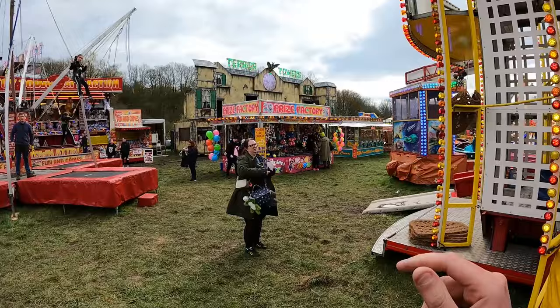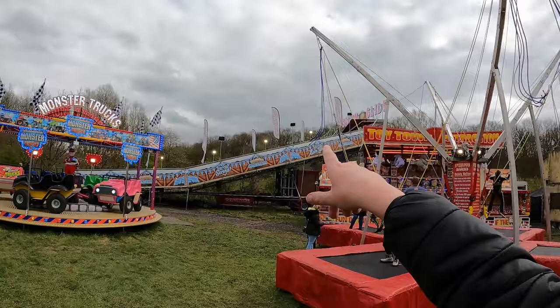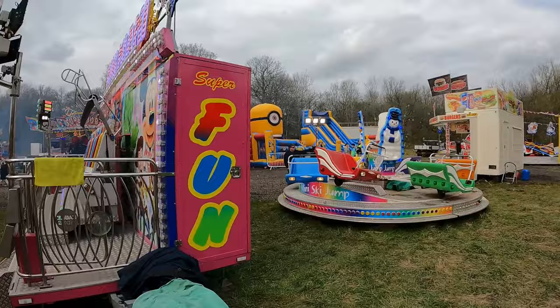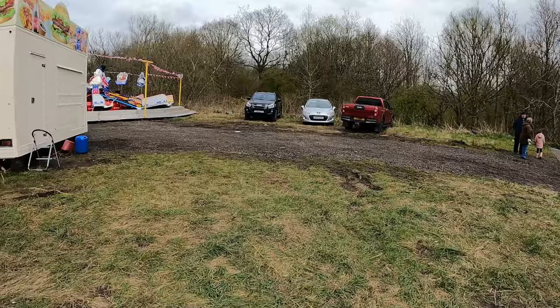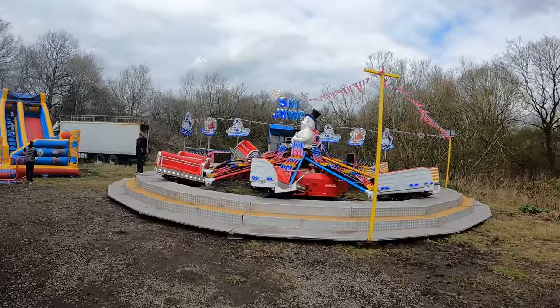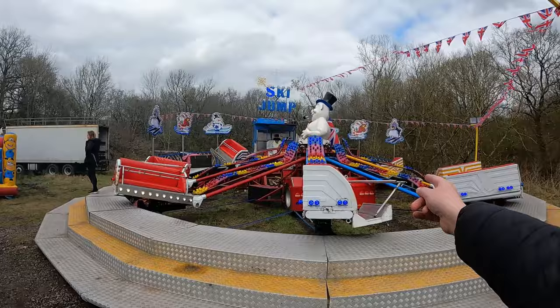I'll just briefly show you these round here. Bungee trampolines, game stalls, got the Bavarian snow slide there. Got the monster trucks. We got a little mini Miami there. Mini ski jumps. Speaking of mini ski jump, we've got a big ski jump. Not seen this for a little while. This is David Hackett with their new top sign. And a bit more new signage.